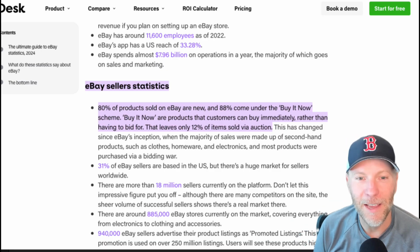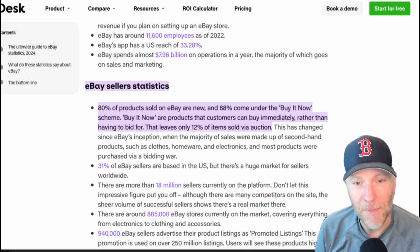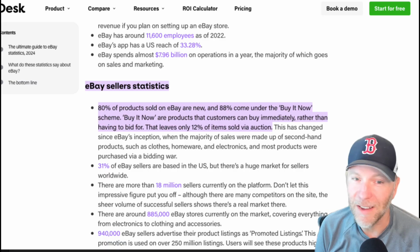So if you just take 88% of $10 billion, that's easy. You've got $880 million of revenue coming through Buy It Now, and $120 million of revenue coming from auctions. All right, cool. That still doesn't get us the answer on how much they're making on sniping.